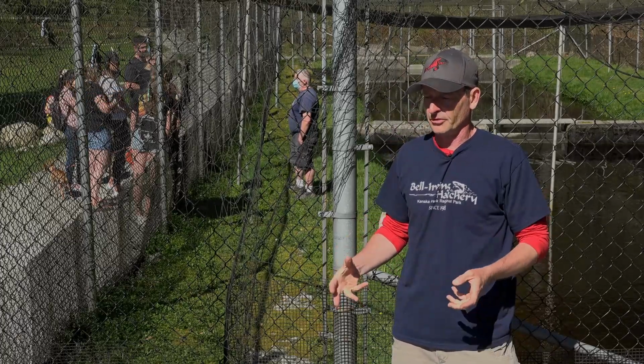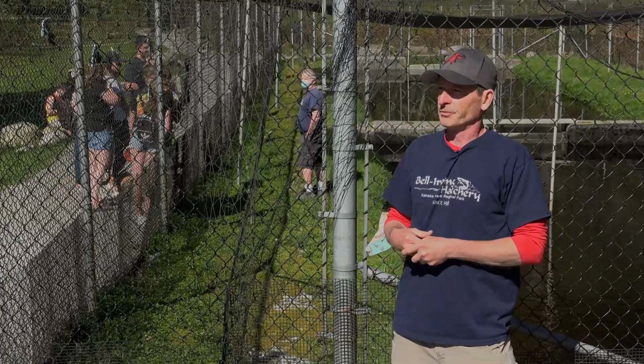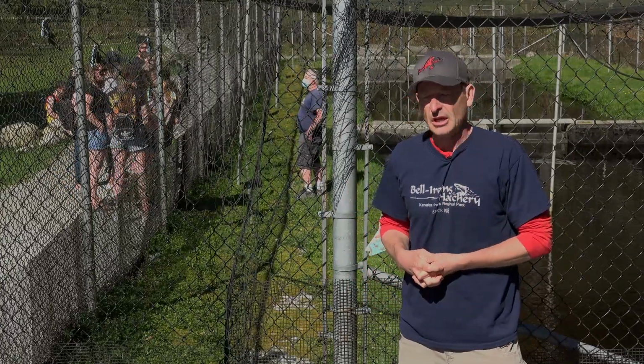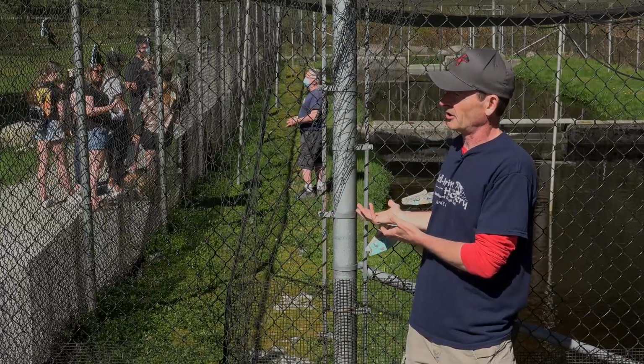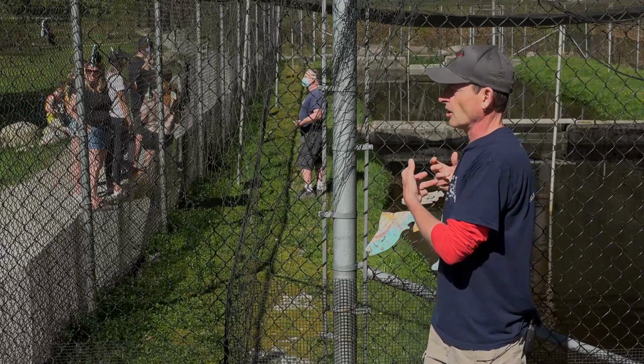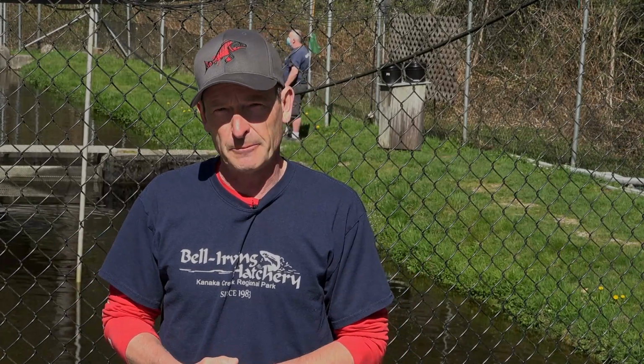And that in itself is such an enormous part of the SEP program, of what stream keepers do, and specifically here at Bell-Irving, Kanaka Creek Watershed Stewardship Center. It's what our volunteers do on a regular basis. Connecting local residents, citizens in our community with their local stream, and getting a full understanding of not only the life and the salmon perhaps in that stream, but about the entire watershed that they live in.